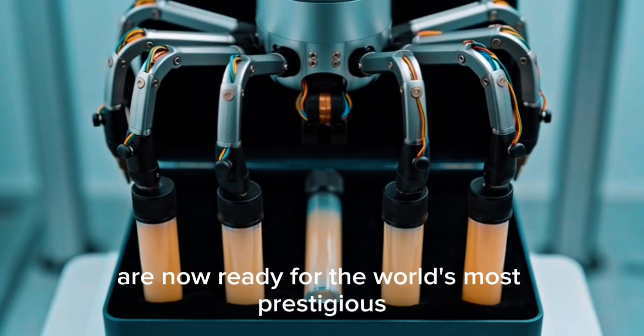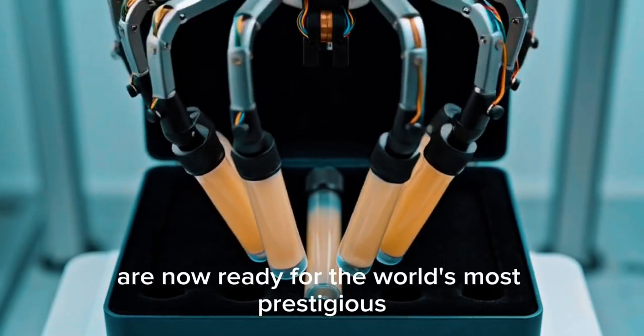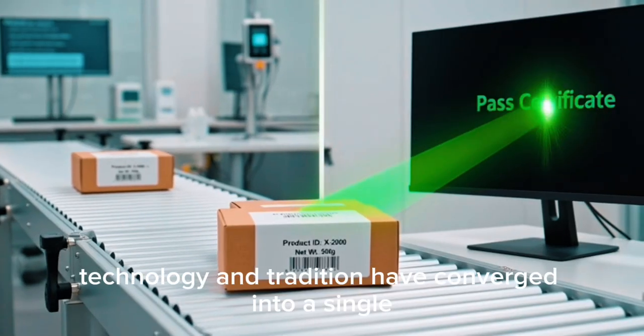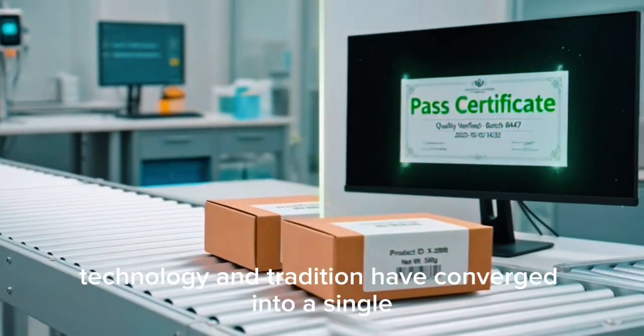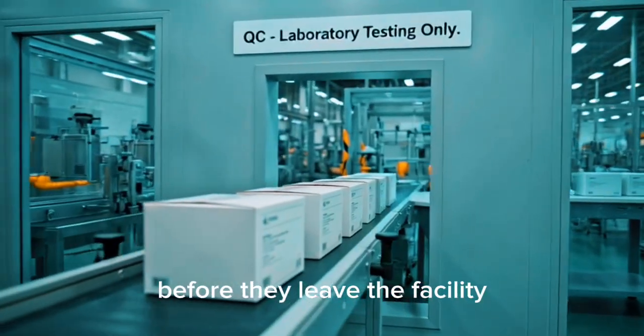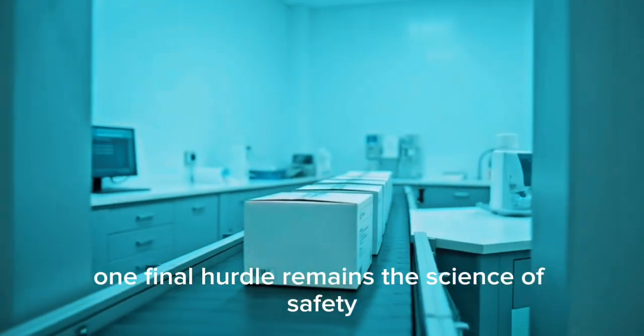The larvae are now ready for the world's most prestigious culinary markets. Technology and tradition have converged into a single, perfect package. Before they leave the facility, one final hurdle remains: the science of safety.